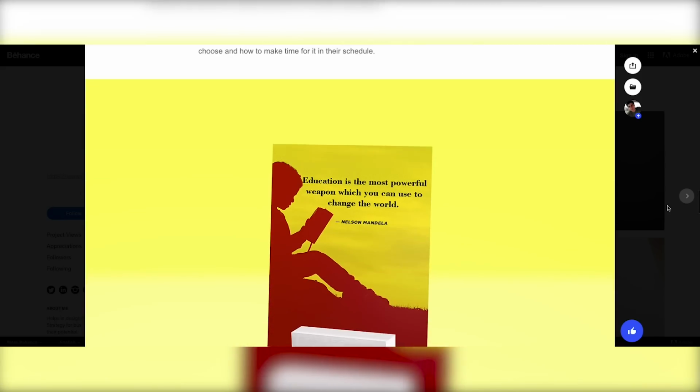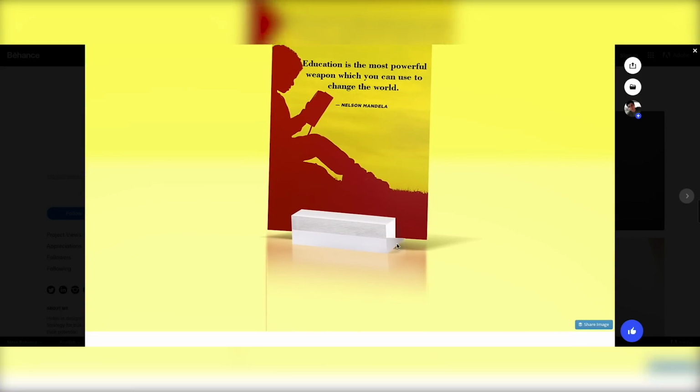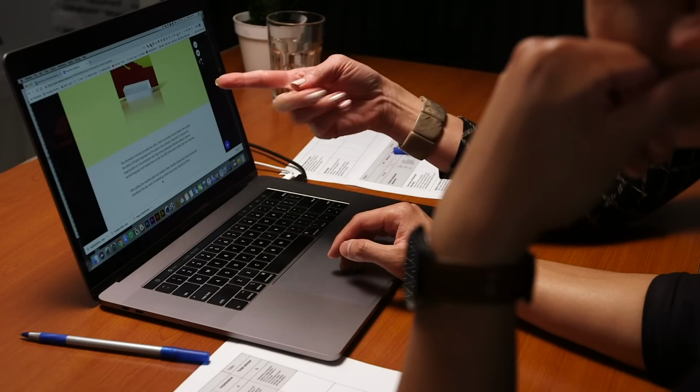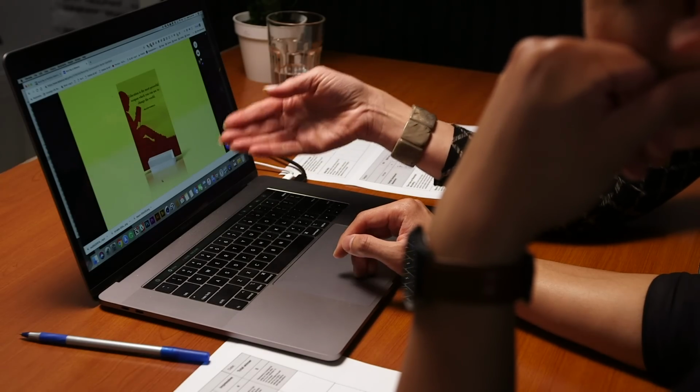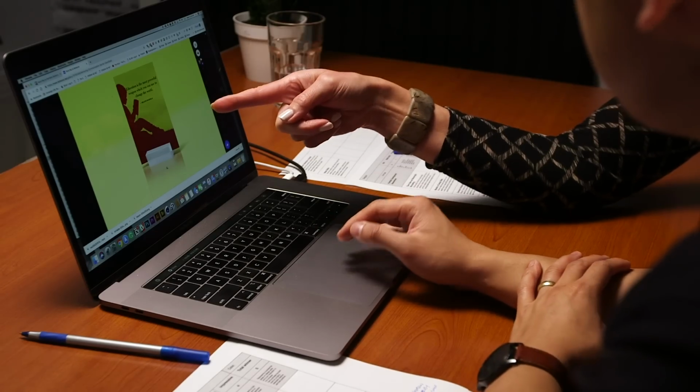Okay, let's keep going. So I don't know what this is. It looks like it's a quote from Nelson Mandela, but I have no context. Like, what are we looking at here? And you can see the difference here of scale. We have no idea if that's the size of a business card. I'm assuming it's a business card. You are? In terms of the scale? I would say that's probably a page in that book. I see. But I don't know that.